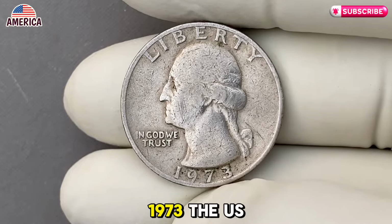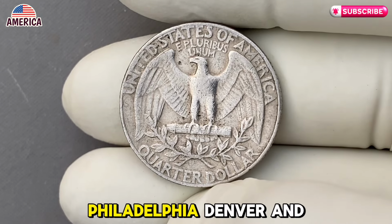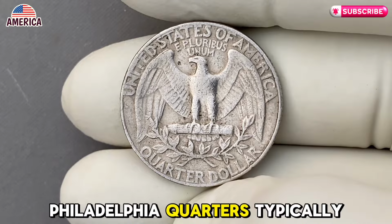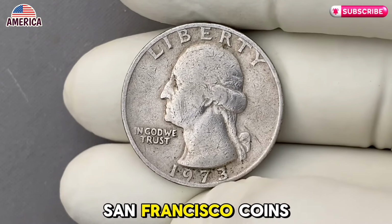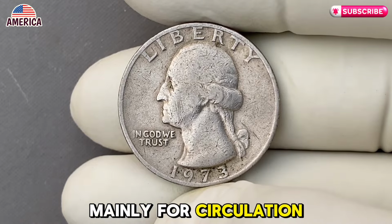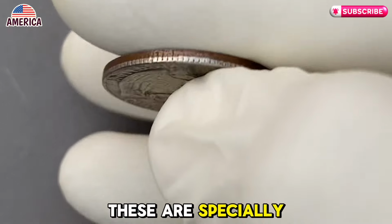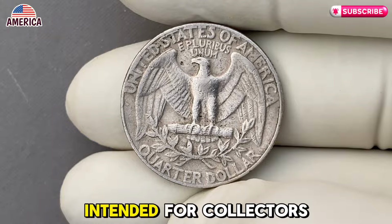In 1973, the U.S. Mint produced quarters at 3 mints: Philadelphia, Denver, and San Francisco. Philadelphia quarters typically have no mint mark, Denver coins carry a D, and San Francisco coins are marked with an S. The Philadelphia and Denver quarters were mainly for circulation, while the San Francisco Mint focused on producing proof coins. These are specially made coins with a higher quality finish and sharper details, intended for collectors.